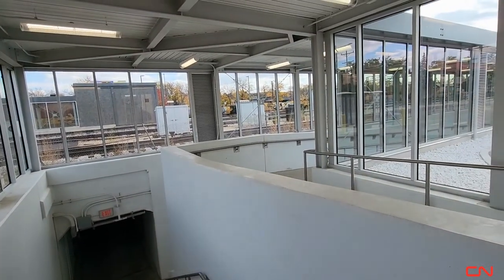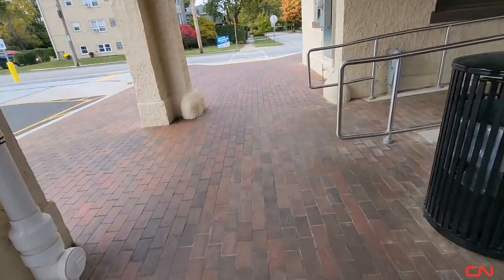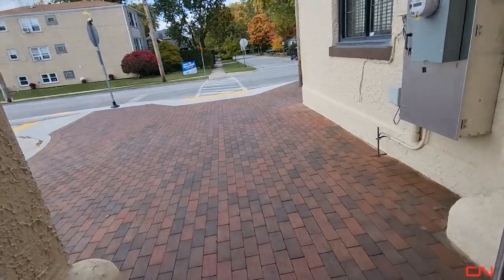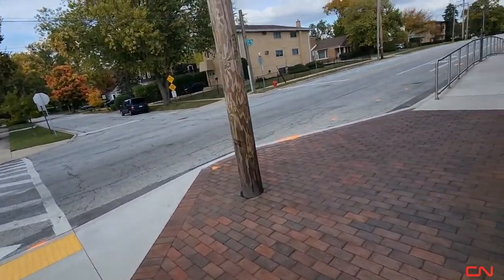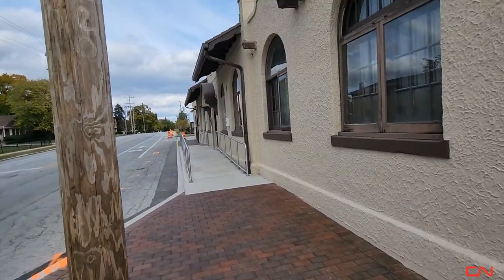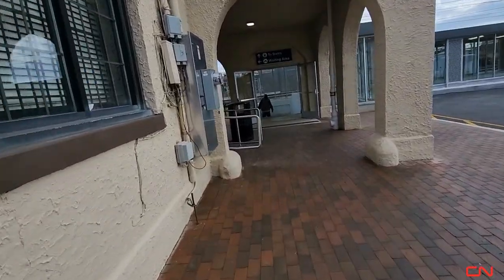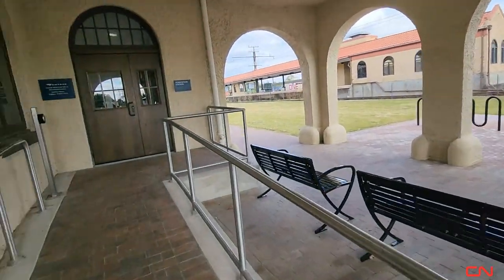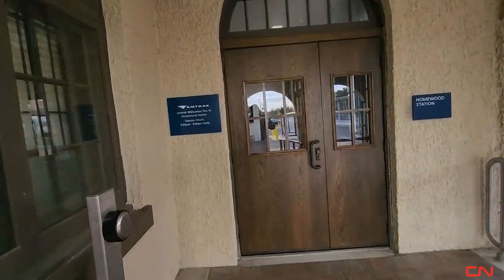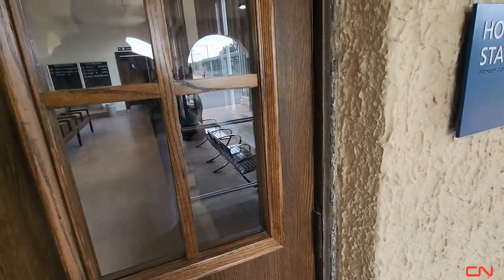You see the trains moving out there. It's cool. This is the other side of it right here. Yep, this is the other side of it. I don't know if you can go inside here or not. We'll check. Check it out. Yeah, some of these are locked. Yeah, it looks like it's closed for today. There's inside the Homewood station.